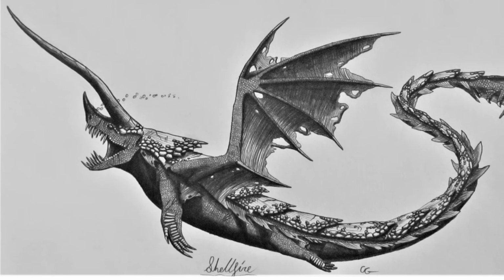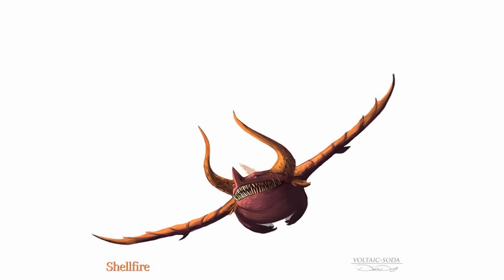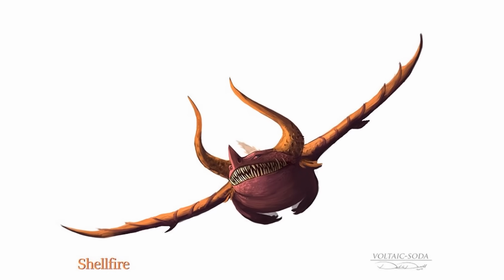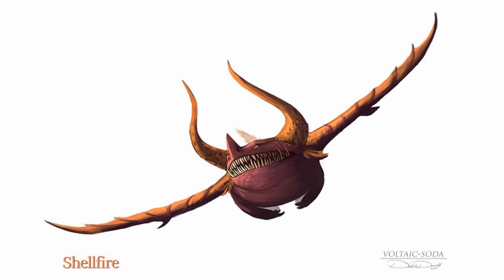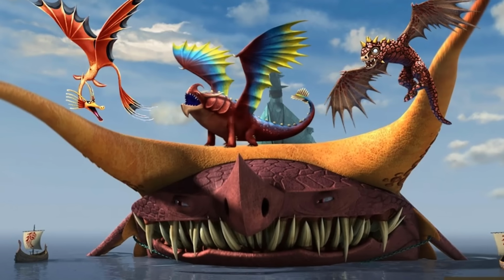The Shellfire can launch huge flaming boulders that explode like giant cannonballs. It has 2 long, slightly curved horns on the sides of its head. Shellfires are capable of shooting a series of large plasma-charged boulders. These projectiles can be fired in rapid succession like a mortar and hit like bombshells.